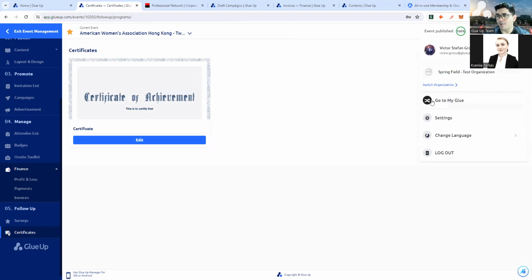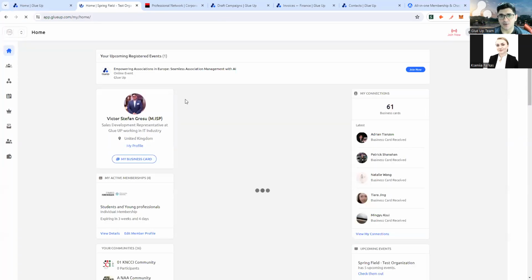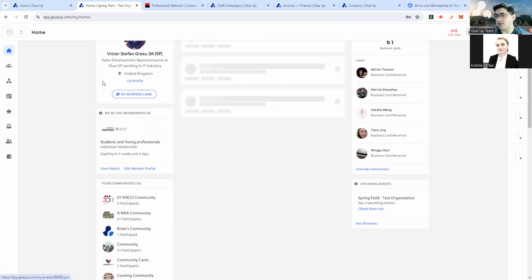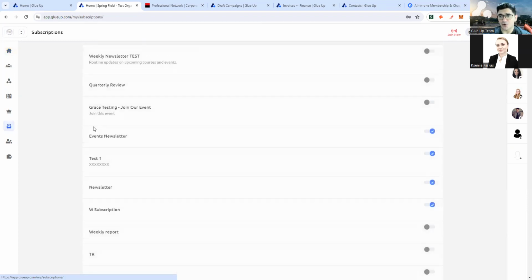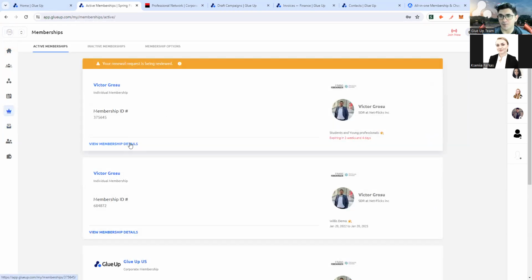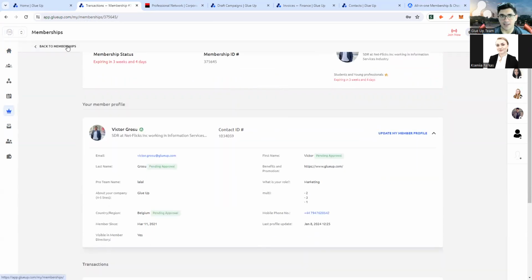Now, on the members area or members portal provided by GlueUp, this is how it would look. So this is what a member would see once they log into the members intranet provided by GlueUp. A couple of things to mention here: members can manage their own subscription and committee preferences by turning them on and off to give them ownership of their membership, because this is automatically synchronized with the rest of the platform, so they can take ownership in this specific action instead of reaching out to you directly. They can also check their membership details. They can update their member profile information, and you can also have a waiting approval step in place as well.